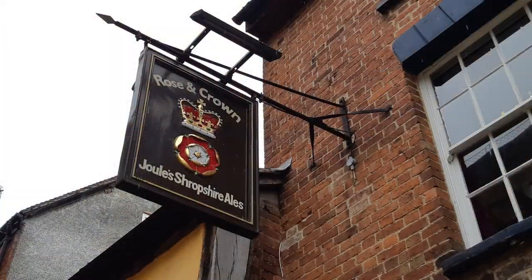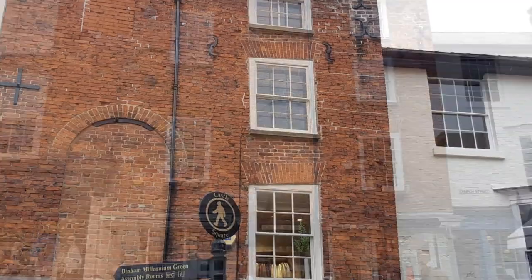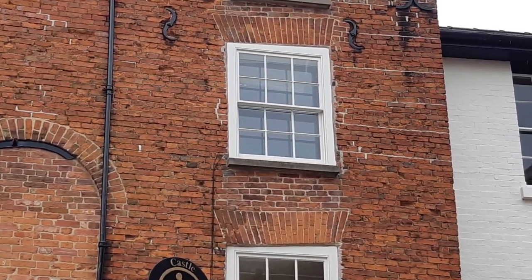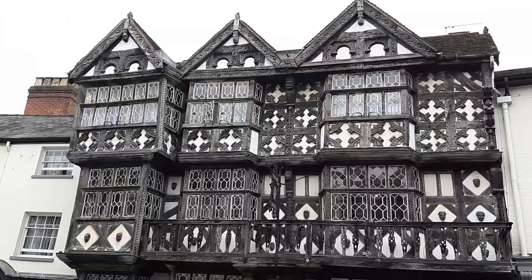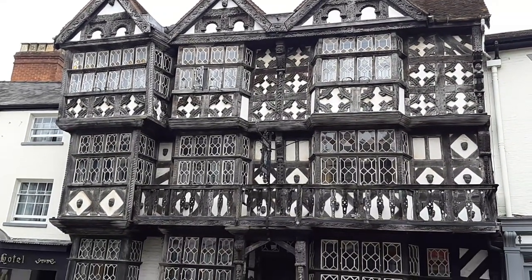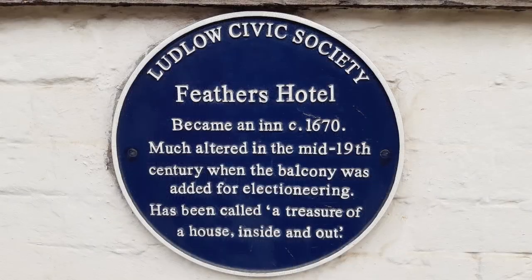This pub, for example, has been trading for over 600 years. I love the wonkiness of this building here. I'm sure it must have a few stories to tell about its history. And the Feathers Hotel is renowned for being a treasure of a house both inside and out. It dates back to the early 1600s, and it's still in use as a hotel today. It really is a very interesting place to visit if you're interested in history and architecture.